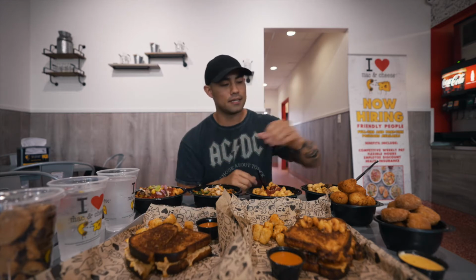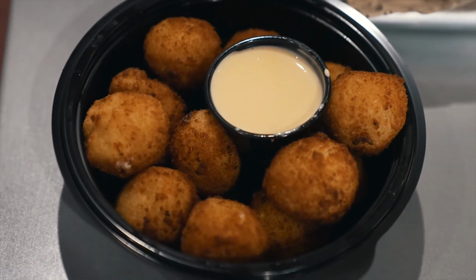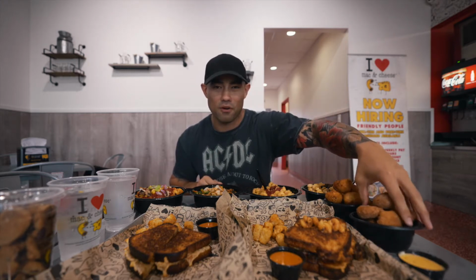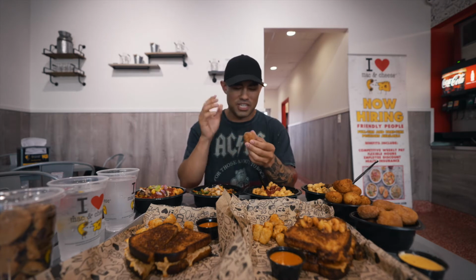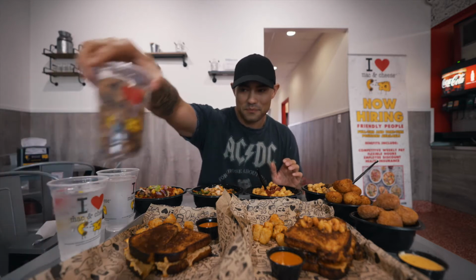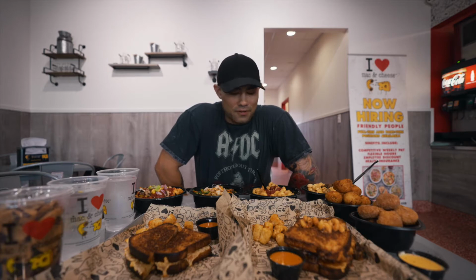And almost lastly, we have mac and cheese bites right here, 10 of them. And then we also have cheesecake bites, which is new on their menu, and they're gonna be launching on July 30th for National Cheesecake Day. If you guys have been following me for a while, you guys know I'm a massive fan of cheesecake. There's graham crackers in here, cheesecake, cinnamon, and other goodies. I'm really excited about that one. And lastly, we have a couple of cookies. So with that said, I think that's pretty much it. It's a lot of food, so we'll see what I can do.